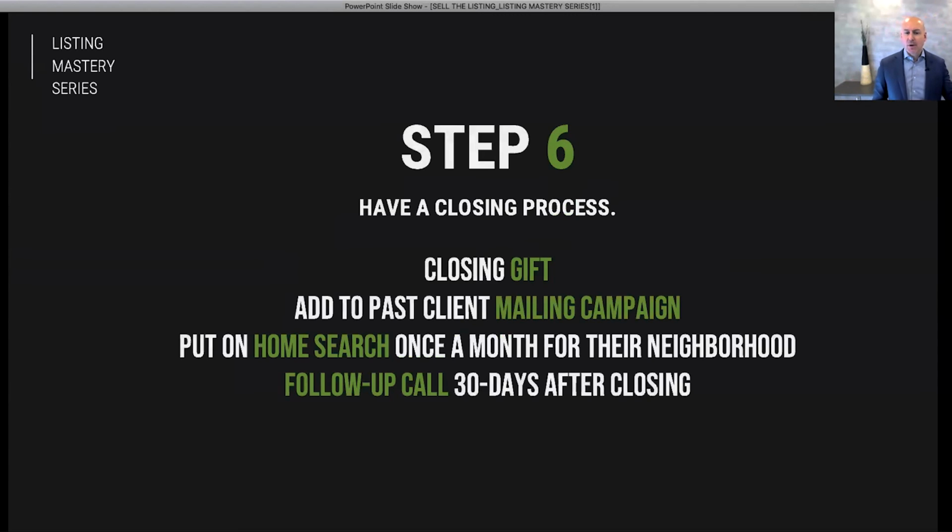So people go, why would I put them on a home search once a month for their neighborhood? Now, whether it's a seller or a buyer, if they've sold a house and bought through me, I'm going to put them on a search for properties in their area every 30 days. Because I've had clients that have moved into a neighborhood, hated it, and wanted to sell 2 months after. I've had the craziest scenarios. People get divorced, people have issues, people should have never bought the house, people lose a job. So remember, you're marketing to them the entire time because people want to know what's happening in their neighborhood.